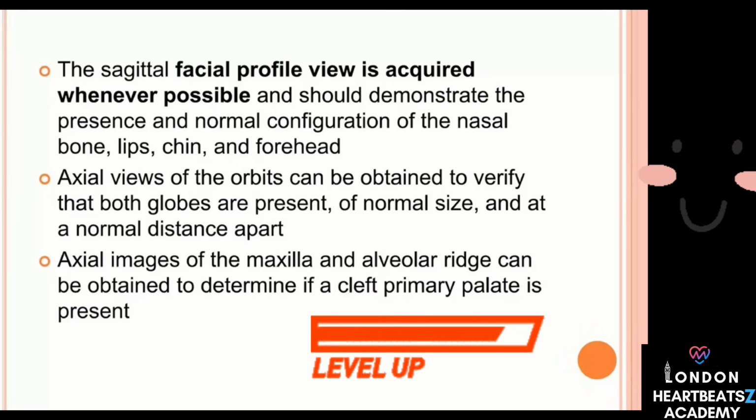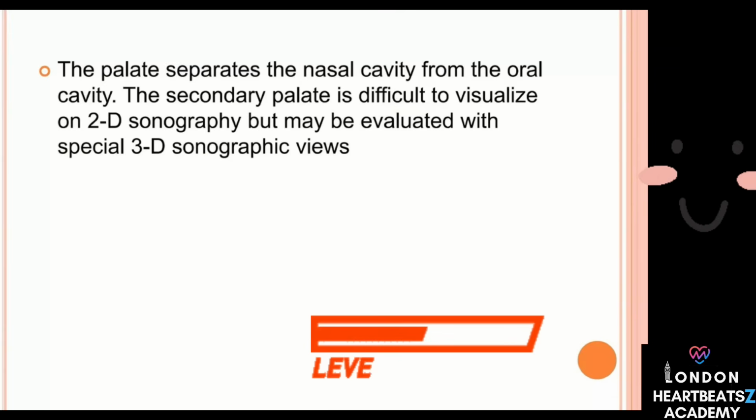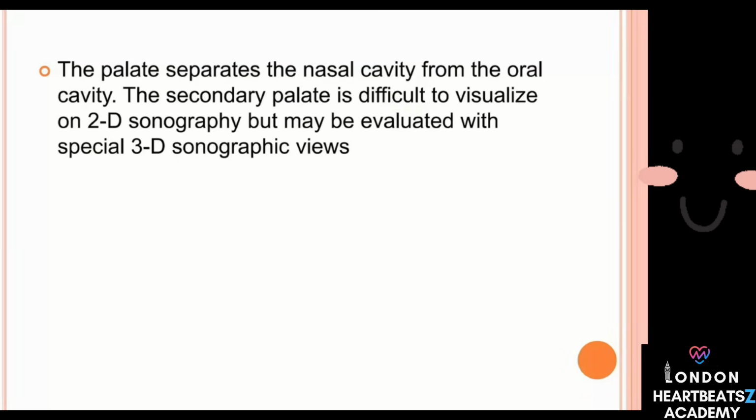What about the rest of the palate, further back in the mouth? Good question. The palate is the structure that separates the nasal cavity from the oral cavity. The source notes that visualizing the secondary palate, the hard and soft palate further back, on standard 2D sonography can be quite challenging. Hard to see. It can be. However, it explicitly mentions that specialized 3D sonographic views can be incredibly helpful and are often used to further assess the integrity of the palate if there is suspicion of a cleft. So 3D ultrasound really adds another dimension there, quite literally, for visualizing complex structures like the palate.